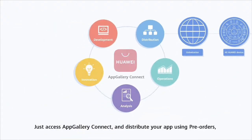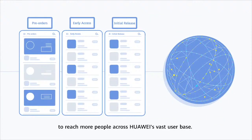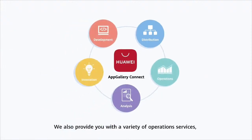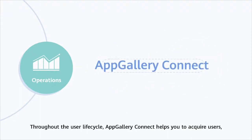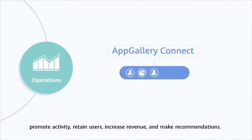Just access AppGallery Connect and distribute your app using pre-orders, early access, initial release, and other services to reach more people across Huawei's vast user base. You can also try our phased release service to minimize the risks of your app updates. We also provide you with a variety of operations services, so you can attract more users to your app and earn more. Throughout the user lifecycle, AppGallery Connect helps you to acquire users, promote activity, retain users, increase revenue, and make recommendations.